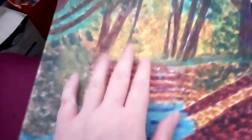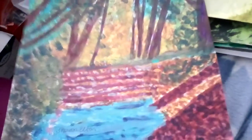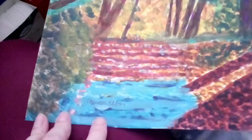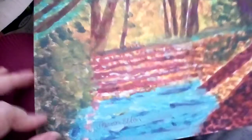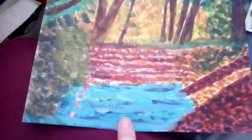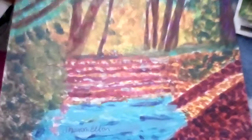And then it's got some steps, and then lots of foliage and chopped leaves, and a bit of a stream or something here. This bit of hedge or whatever it is, that's quite good too. It's better water than some of my others, but still could do with some work. But that's the first of my acrylics. Now the large acrylics.